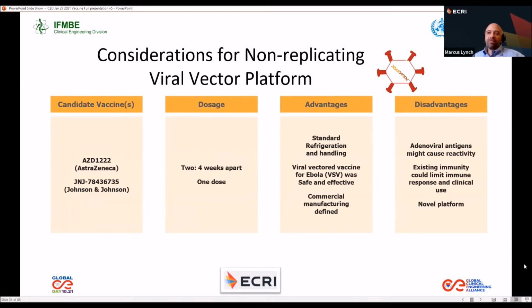Some of the advantages of adenoviral vector vaccines are that they only require standard refrigeration and standard handling. In the United States, the Ebola vaccine that's approved uses a viral vector vaccine, although it uses a slightly different vector, the VSV vector. That vaccine has been shown to be safe and effective, and so commercial manufacturing for that vaccine has been established.